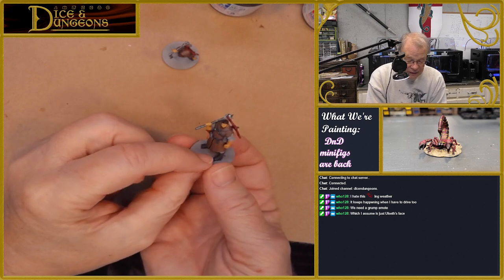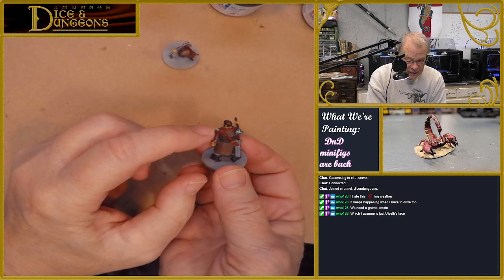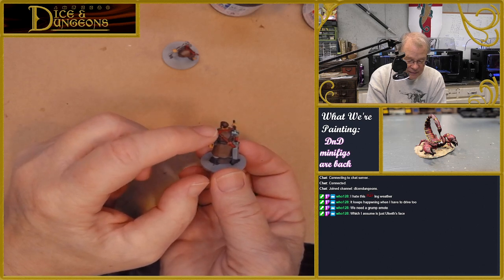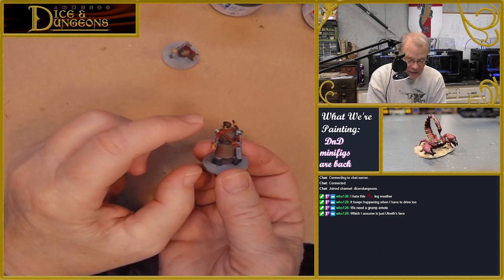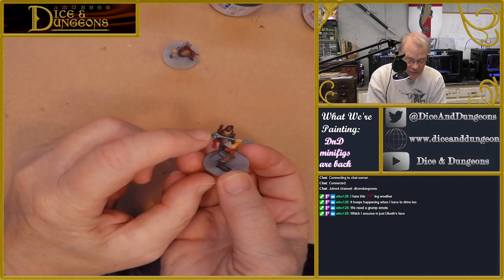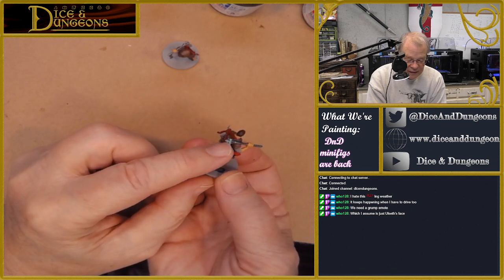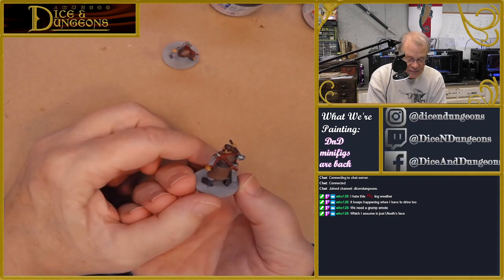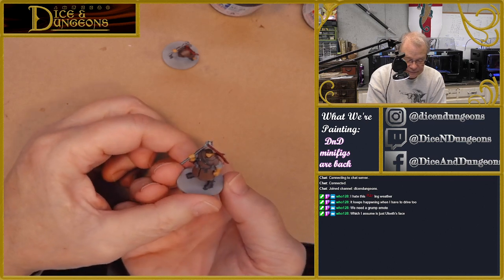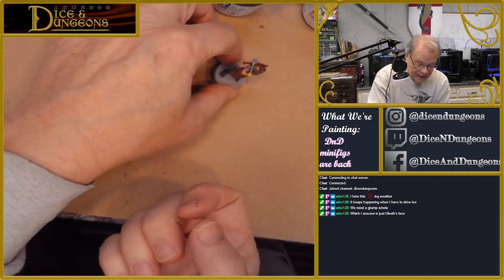I might put a little bit of black wash on the arrowhead. It's really shiny, so sometimes a little bit of black wash on that doesn't change it, but it tones it down a bit. And maybe the head of the mace, largely because it's got all these little spikes and things, and when it's monochrome, those kind of disappear. So that is the plan for today.